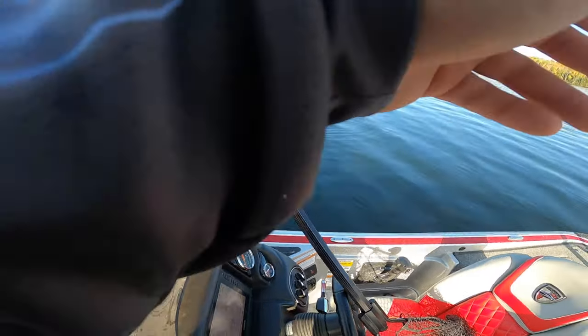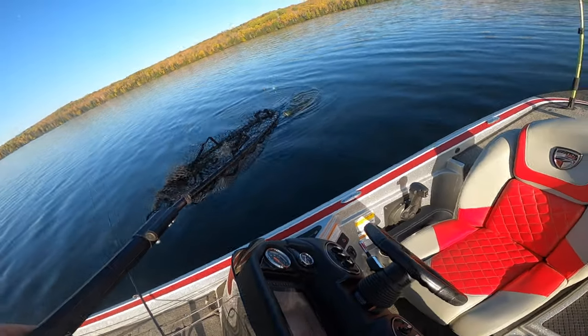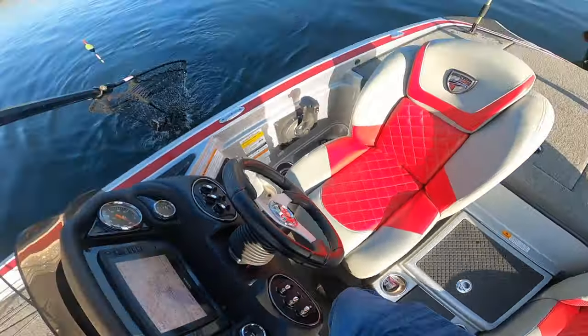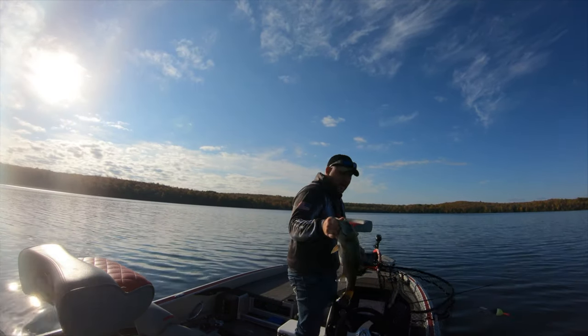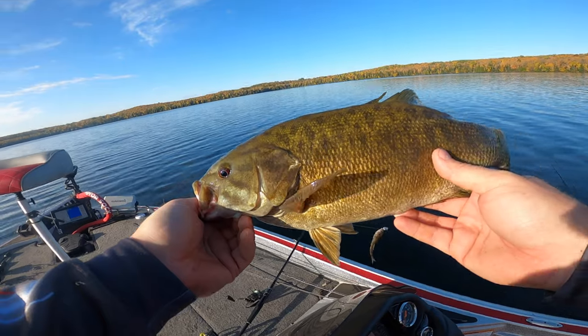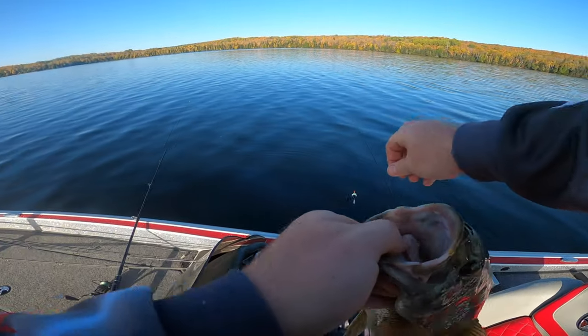Oh yeah, beautiful smallmouth. Beautiful, beautiful smallie. Beautiful fall tank. Oh, there we go. That is exactly what we're looking for today, guys. Absolutely beautiful, chunky fall smallmouth. Check out that fish, guys. Absolutely gorgeous. Hook right in the top of the mouth.